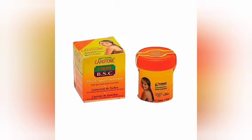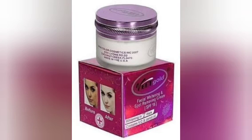This one, oh people, I love this one, is the Carotone Black Spot Corrector. When I tell you that this works, it works like magic. And the final one is the Veet Gold Face Whitening Spot Removing Cream, SPF. And this is the final one, guys.